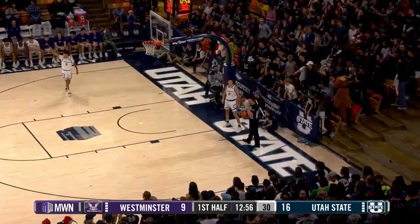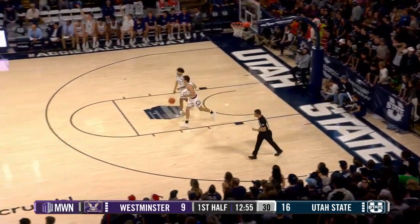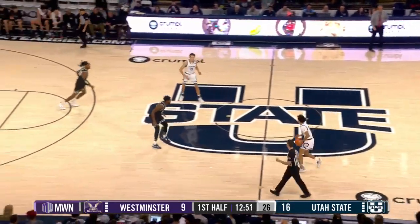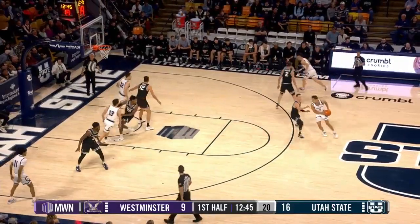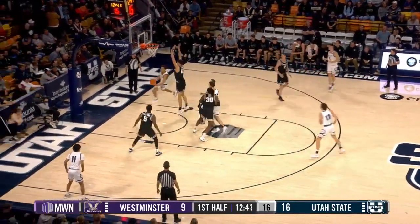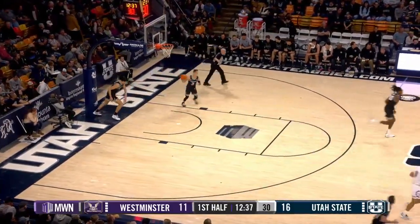16-9 our score. Aggies have made their last 3 field goals. Westminster 4 out of their last 5 from Taylor Miller, who's 4-for-4 from the field, 1-for-1 from 3. He's got 9 points, 1 rebound. Lewis Johnson kicks it to Dowdell, then to Taylor Miller. Comes around the screen, gets the elbow, driving, reverse layup, up and good. He's playing with a ton of confidence right now.